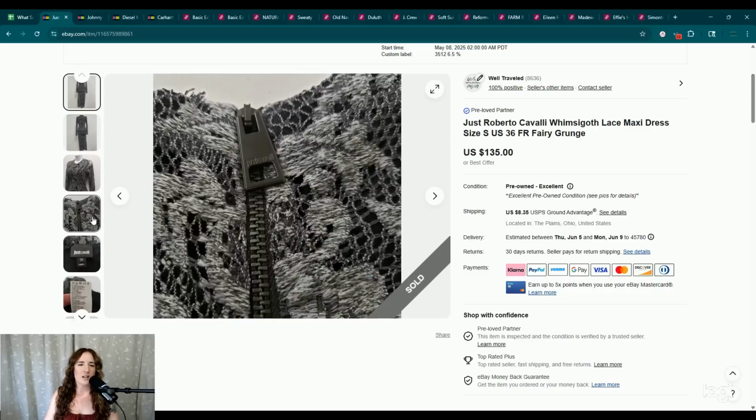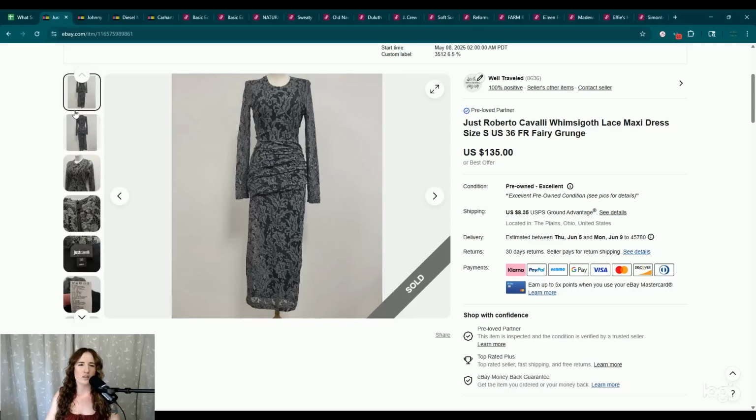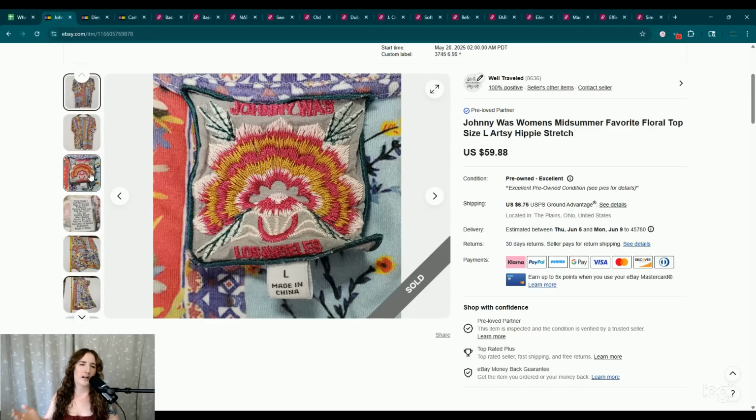But yeah, great style on this. I just think we initially didn't have the right keywords in it. Next up, this is a brand I love.